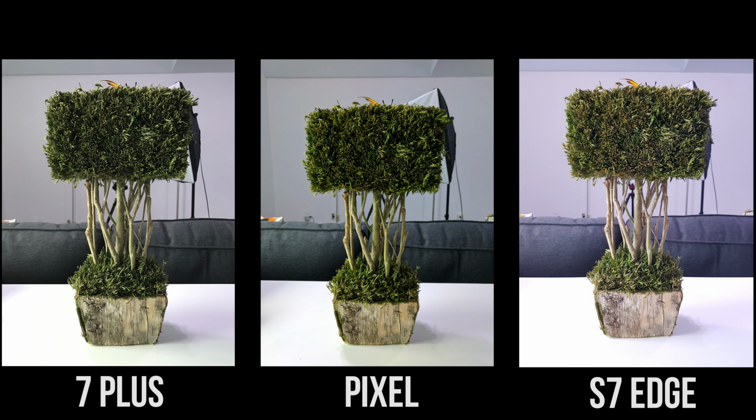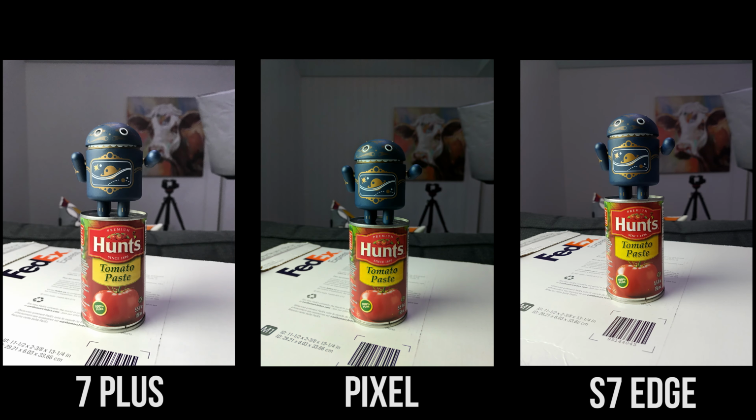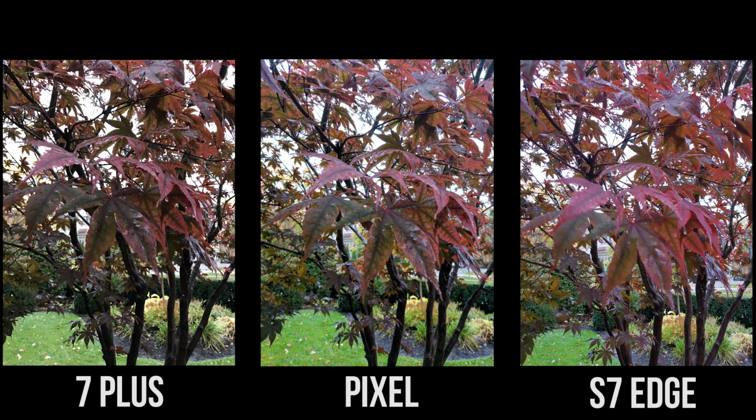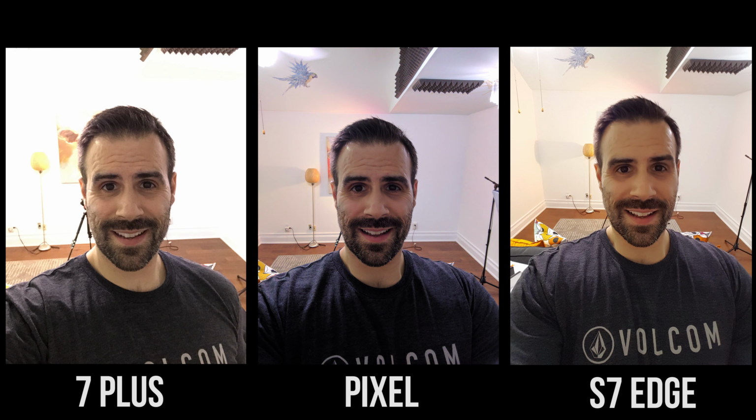Now, I personally think the Galaxy S7 Edge has the most oversaturated photos, where the Google Pixel XL still oversaturates them, but not to the degree of the S7 Edge, whereas the iPhone 7 Plus tended to make the photos look a lot more natural. Now, my personal favorite is the Pixel XL. I think it takes the best photos, but everyone is going to have a different opinion.